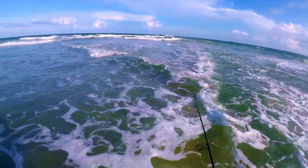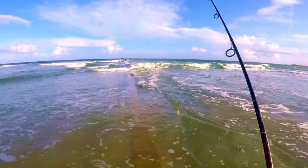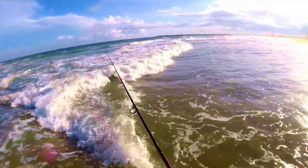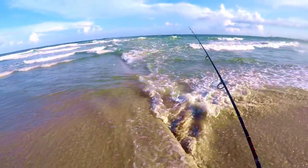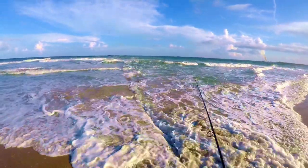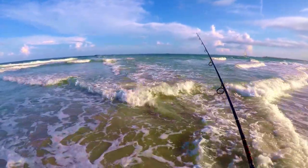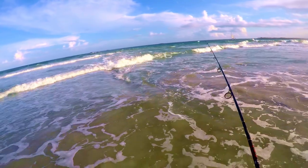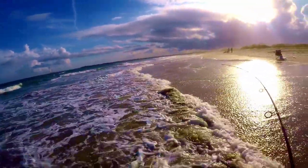All right, let's actually try and catch a blue now. About all we can catch. I've already got one on. Watch, I'll probably catch a flounder now that I said I want to catch a blue. Here we go, here's one. I'm letting him eat it this time. Oh, I pulled it out of him. Come on. I got him. Yeah, he ain't getting away. Not on that one.